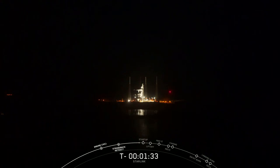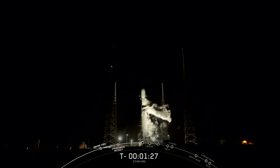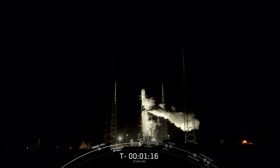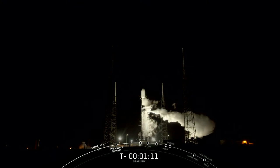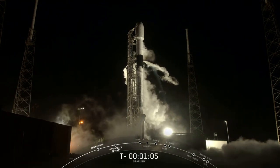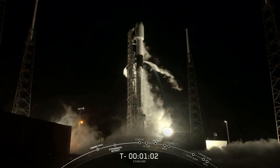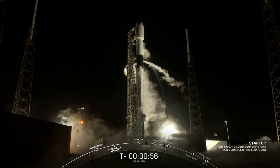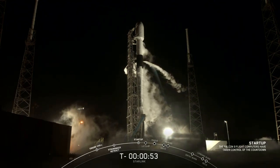So we are at T-minus 1.5 minutes from liftoff. And again, in about 30 seconds, Falcon 9 will be in startup. What this means is that the vehicle will basically be autonomously making its decision if it will continue with liftoff at T-zero. Falcon 9 is in startup. And there's that call out that Falcon 9 is in startup.